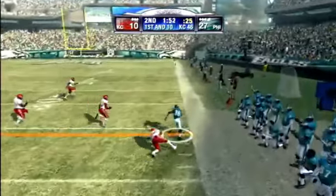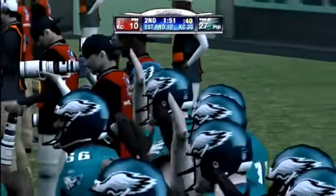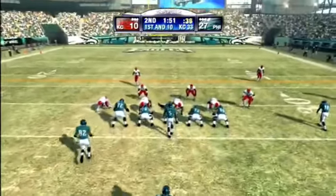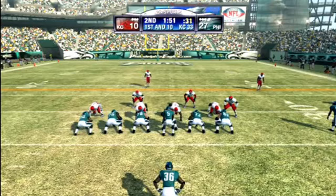Pass completed. He's pushed out at the 33. They just couldn't get to the quarterback in time. It's one of the dangers. You bring those extra defenders trying to get after the quarterback, and you're going to leave some man coverage on the outside. That time the quarterback was able to take advantage.